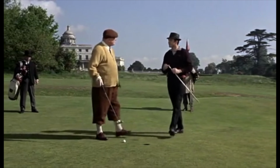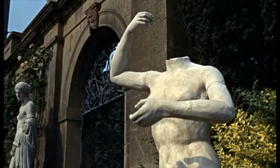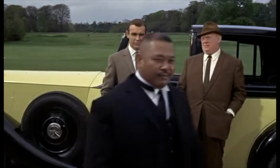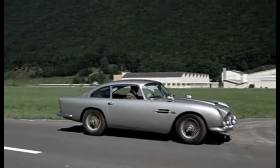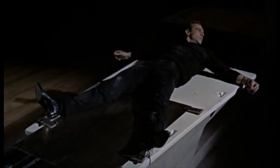After a jolly old round of golf with Goldfinger, where he gets to show off his Korean henchman Oddjob, starting the tradition of every Bond villain having a memorable henchman, Bond tails him to Switzerland, where he learns of something called Operation Grand Slam. This knowledge comes in handy when he is captured by Goldfinger and placed in the path of a giant laser.